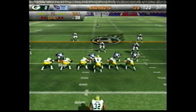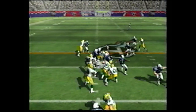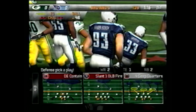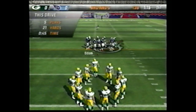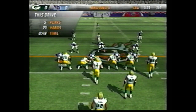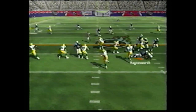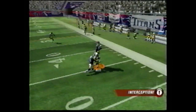Come on. The Titans with a four-man front. Go low. Hands off to the tailback. Bullock is there for the tackle at the 46-yard line. This defense will stop him for sure. The Titans come out on a 4-3. Gets the pass on. Picked off.